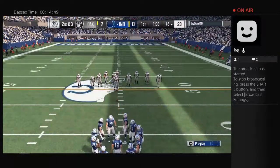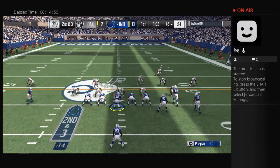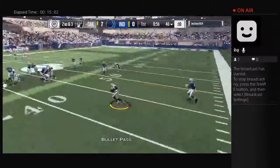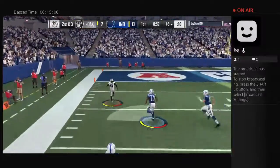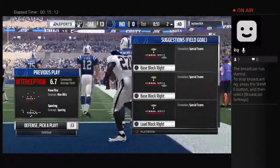Three yards to go here on second down. To throw on second down is Luck. Try to force it to Allen and down the numbers. There he goes. Picked off. And he takes this one back into the end zone, and the Raider defense delivers a score.